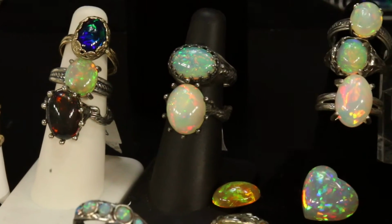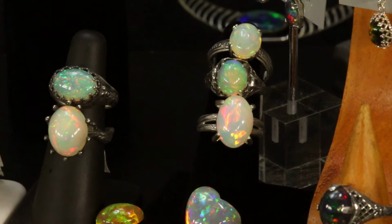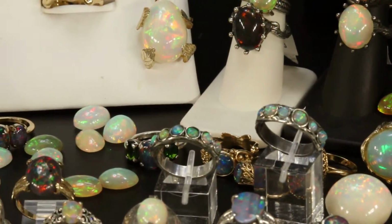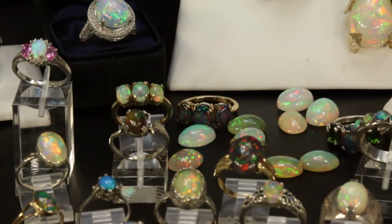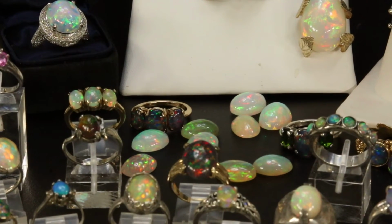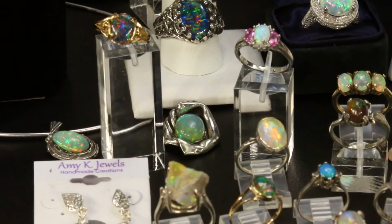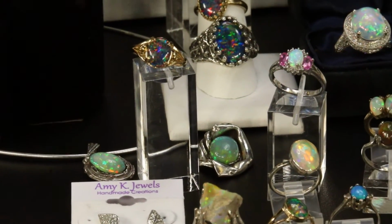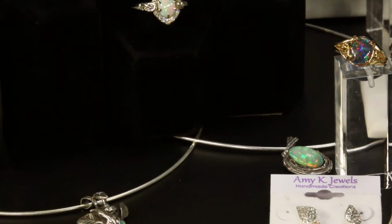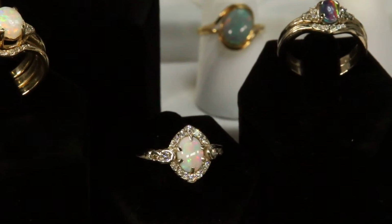So you can see my white Ethiopian opals are extremely colorful and beautiful, and that is because they are gem grade. And I look at each one. I have my opal cutter fly out from Ethiopia, and bring the opals that he's cut for me that year, and I examine each one through magnification and make sure that it is perfect and flawless, gem grade, and has gorgeous color, and you can see each one has gorgeous color, and that they are gem grade and flawless, and I buy only those.